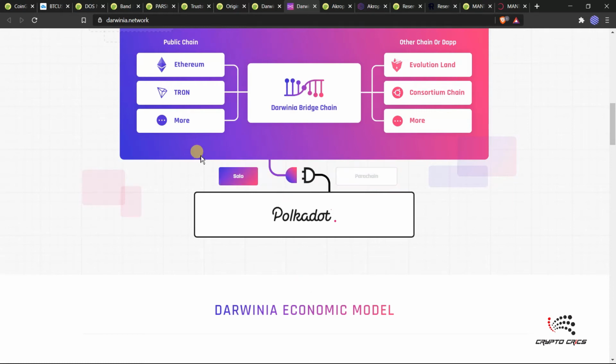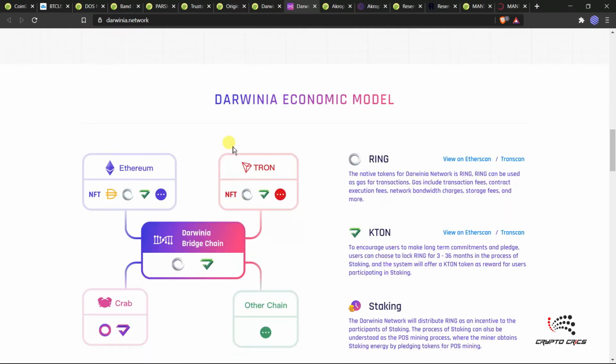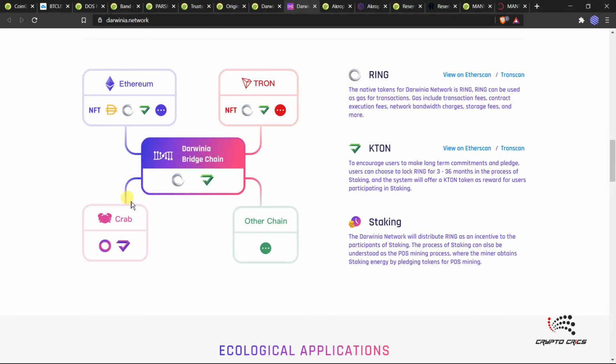So in terms of solo, it can act next. It can connect parachains and it can connect Ethereum public chain to other DApps. So this is more important in terms of interoperability. Here you can see the Darwinia bridge chain connecting other chains like Ethereum, Tron. We have Crab, which is Darwinia's platform, and we can see other chains. It can act as a single entity which can connect all the ecosystems. See all the blockchains. That is Ethereum, Tron, Crab, other chains. So this is more important.